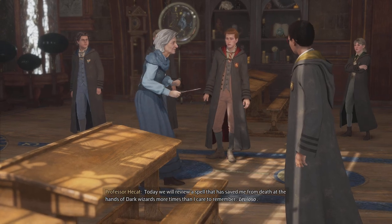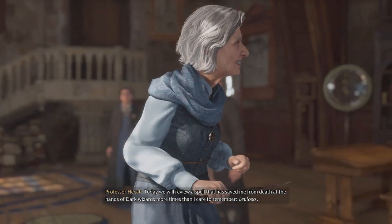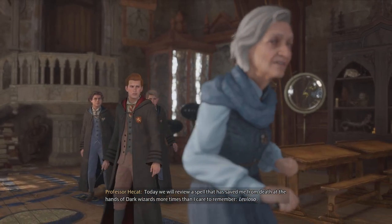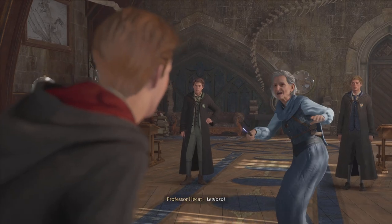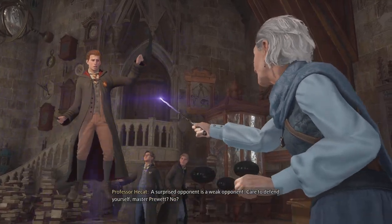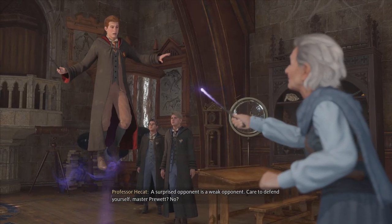Today we will review a spell that has saved me from death at the hands of dark wizards more times than I care to remember. Levioso. Levioso? A levitation charm? Levioso! A surprised opponent is a weak opponent. Care to defend yourself, Master Pruitt? No?